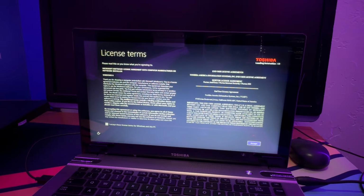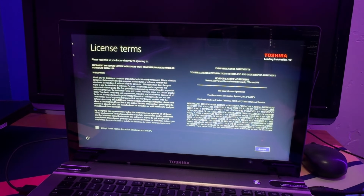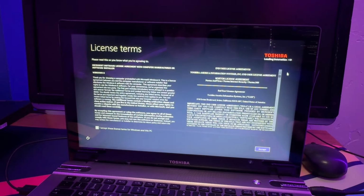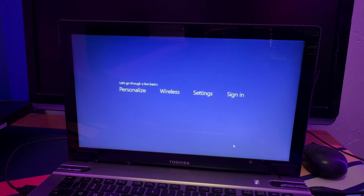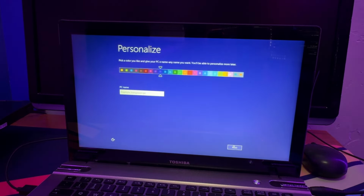Well guys, it looks like it did work. This is definitely the OEM image. So let's go through the setup. We gotta accept our license agreement. We gotta love our license agreement, right? Gotta accept that. Oh boy, register my product. No thanks. This is definitely OEM, the fact it's asking about registering a product.